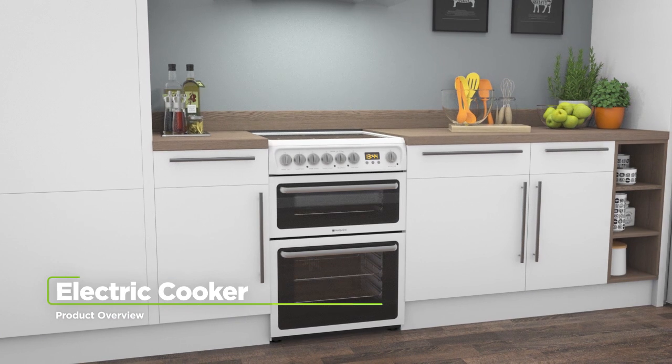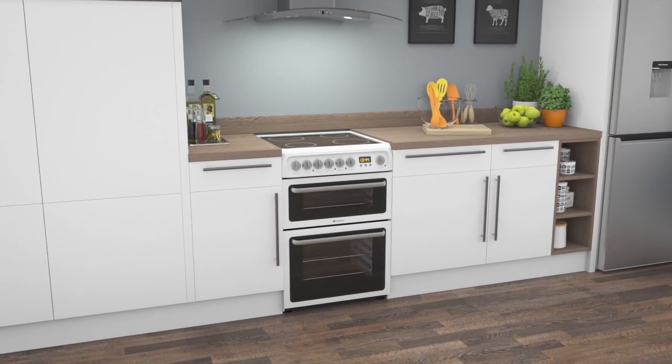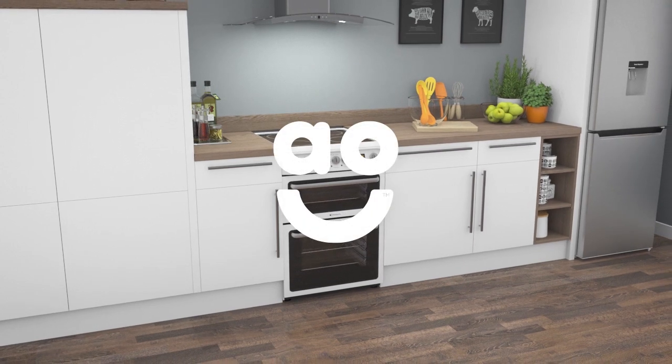If you're looking for an electric cooker with amazing technology to help you rustle up a feast, this stylish model from Hotpoint is perfect for you.